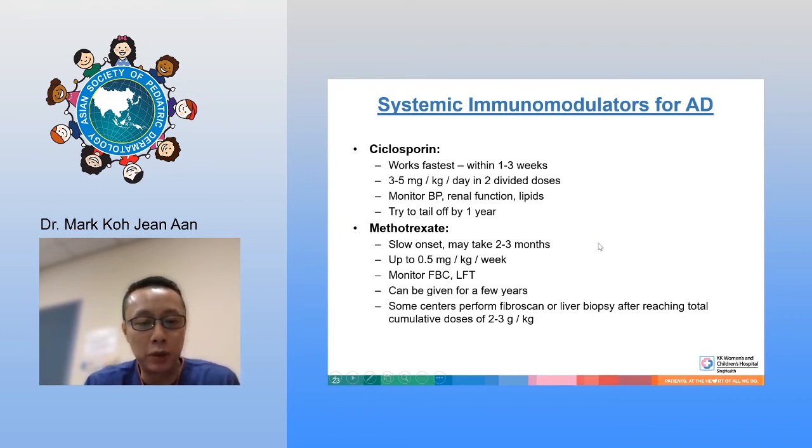Methotrexate has a slower onset and may take 2 to 3 months. The dose is generally up to 0.5 milligrams per kilogram per week, and we monitor the full blood count and liver function tests. Methotrexate can be given for a few years, and some centers perform a fibroscan or liver biopsy after reaching a total cumulative dose of 2 to 3 grams per kilogram.